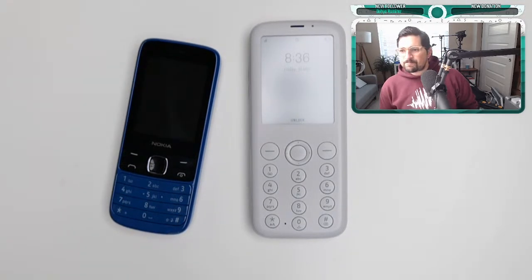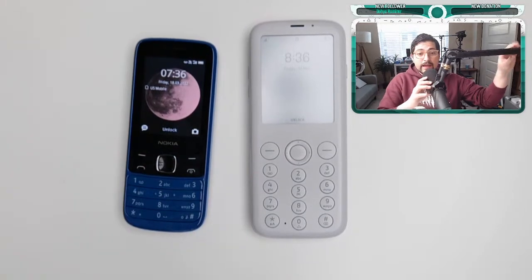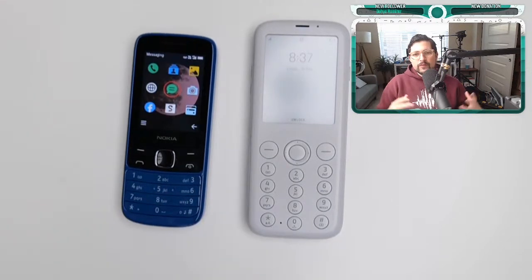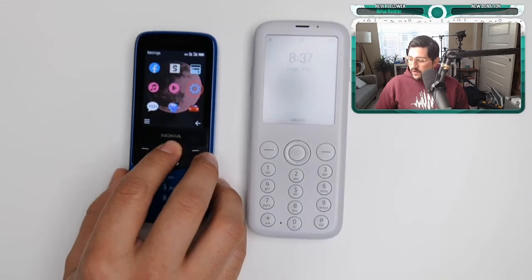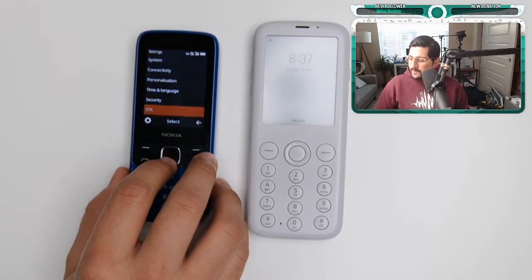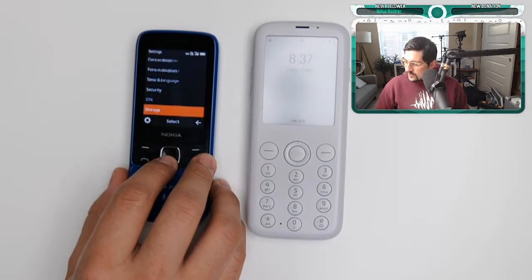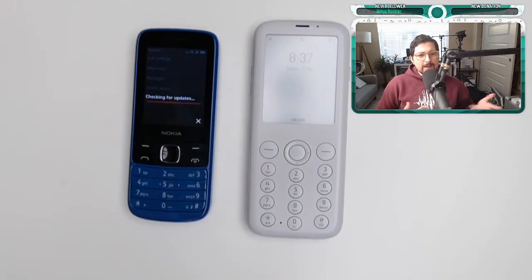So, I decided to get the Nokia 225 4G again because there is an update floating around, but apparently it's only for the Asian market. It doesn't seem to be for the American market. So I decided to get it again from Amazon. I went into System, then online software update, and sadly it said that my phone is up to date.